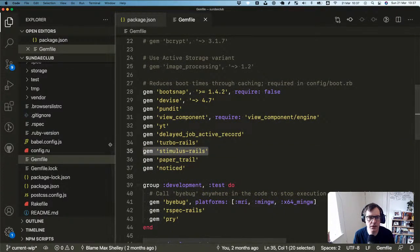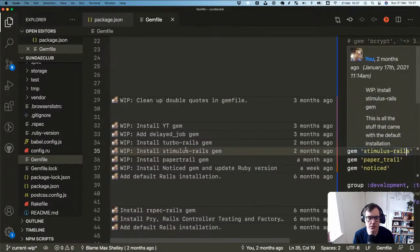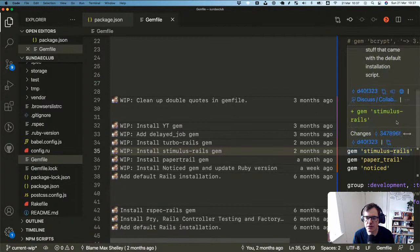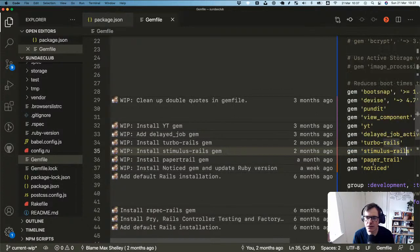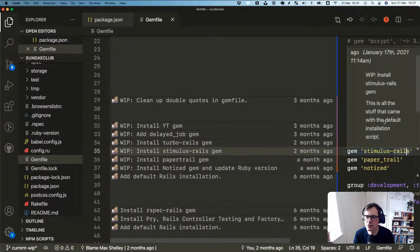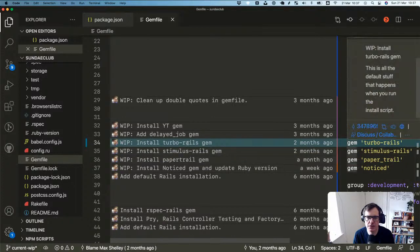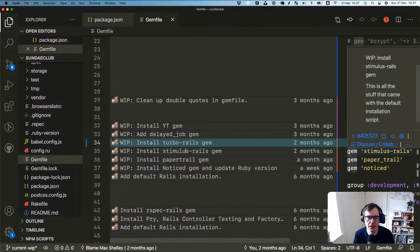And when we did that, what else did we do? So install Stimulus Rails. This is all the stuff that came with the default installation script. So we must have been doing Stimulus stuff. And that was pretty recent because it was after... Oh, did we have to put that in as part of the Turbo Rails work? So that's from 2 months ago. Are these in the same? Oh, I see. These are in the same commit, but that doesn't mean much on this repo because I don't really keep them particularly neat.